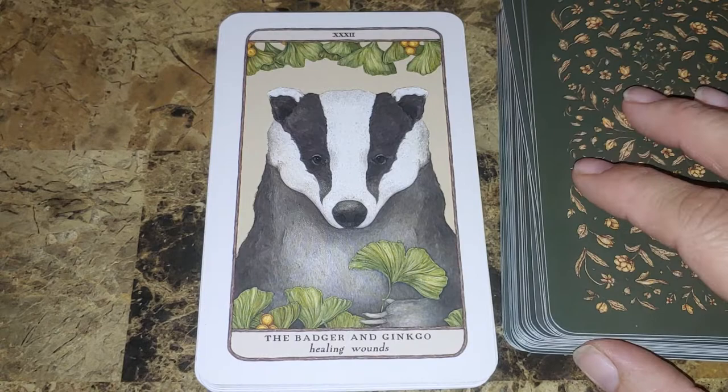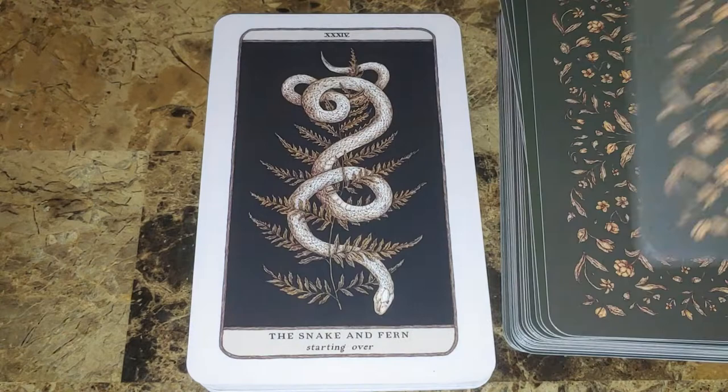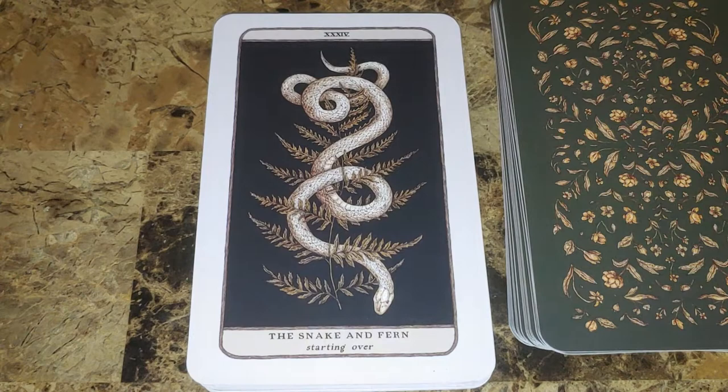32, the badger and ginkgo, healing wounds. 33, the raccoon and sycamore, curiosity. Had to throw a dang snake in there, didn't I? 34, the snake and fern, starting over. And I like how everything is like brown or dying or going away to start something new.